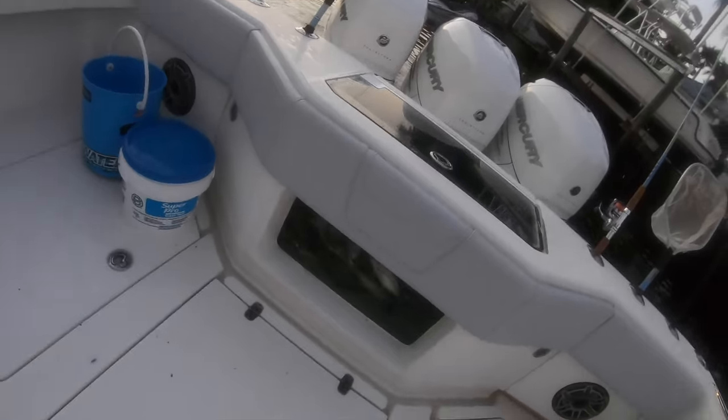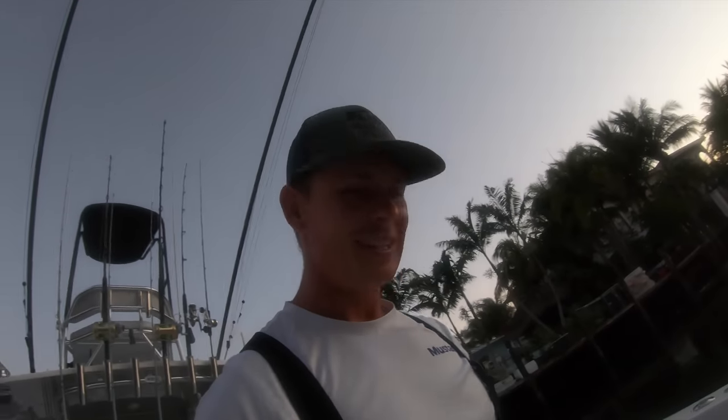All right, guys, check this out. We got three live wells full of bait. We got the scaled baits in there. Some sardines, thread fins, pilchards, some more chummers, pilchards, and then we got the big boys right here. We got a bunch of gogs, some runners in there. You know it's good when you start out the day with some bait. It's gonna be a good day.